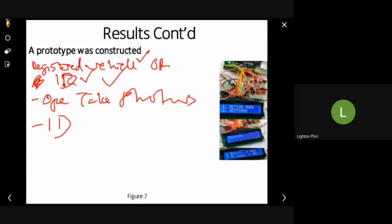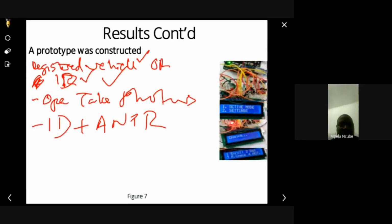But at the same time, there's a threat of motor vehicle theft, of which vehicles have been stolen in the car park, coming through the entrance of the car parking areas for members of staff. So in order to curb that theft, there's an addition of automatic number plate recognition technology. If you combine the ID and the automatic number plate recognition, it simply means that for one to drive into the car parking area for members of staff, he must have the ID, and also the vehicle has to be registered, or else it will not allow.